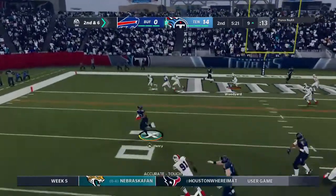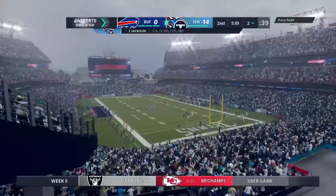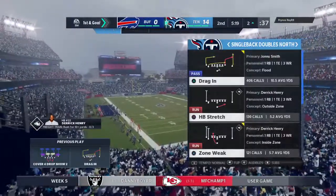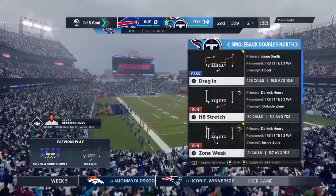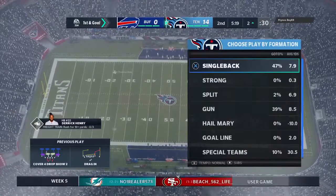Jackson now. This will be caught just inside the 10. And he takes this down to about the 2 before going out of bounds. 7 yards on the pickup there, and now they'll have it 1st and goal. 1st and goal at the 2-yard line.